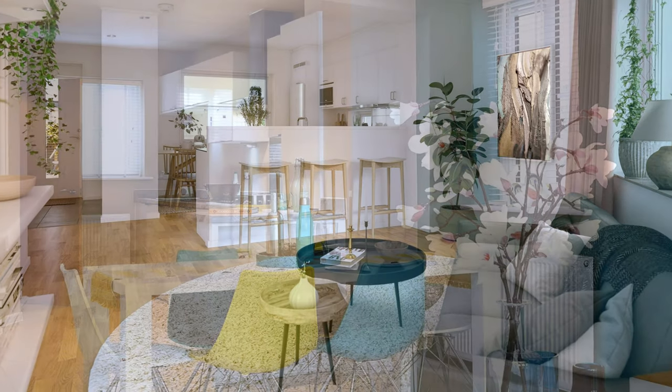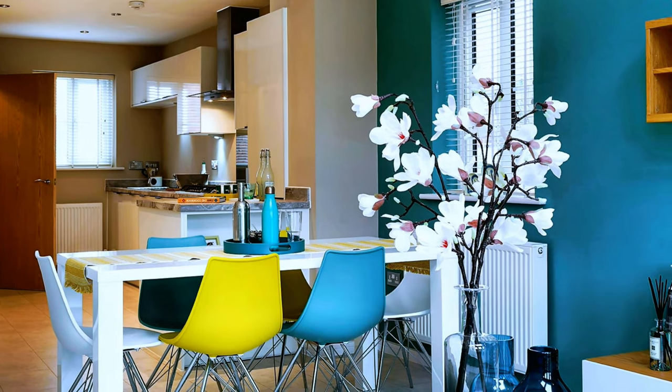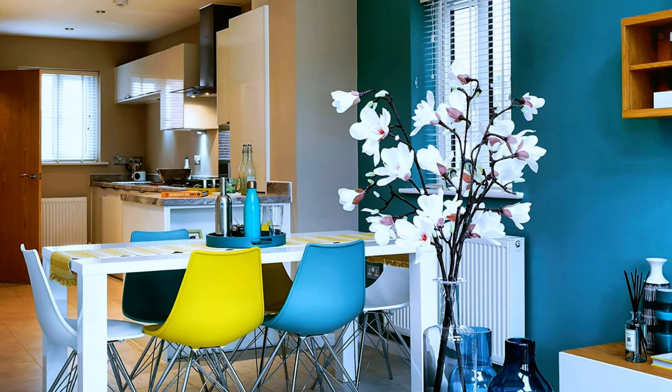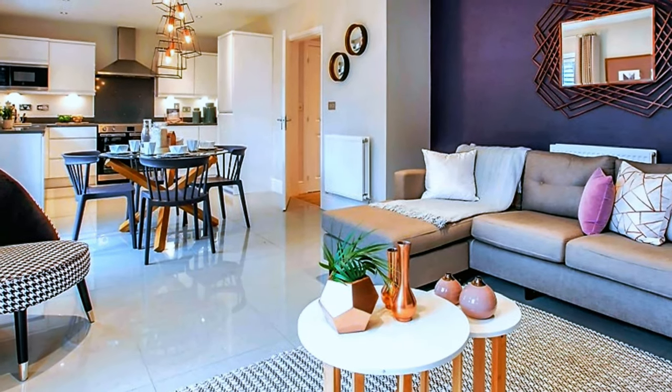Here in this image, we want to show you an adorable kitchen dining area in diverse color combination. White, beige, bright yellow and blue come together to create an interesting decor.